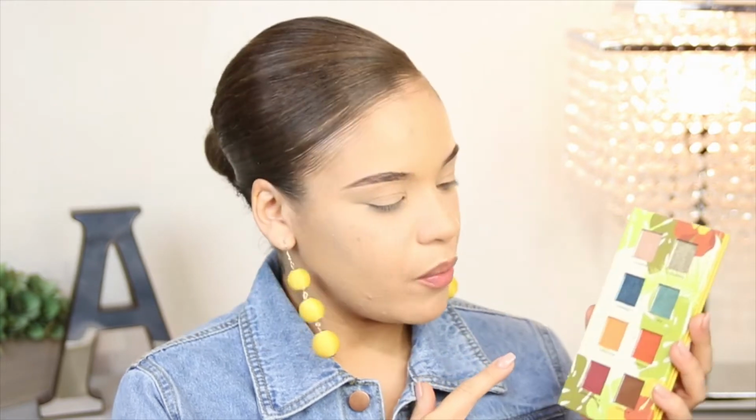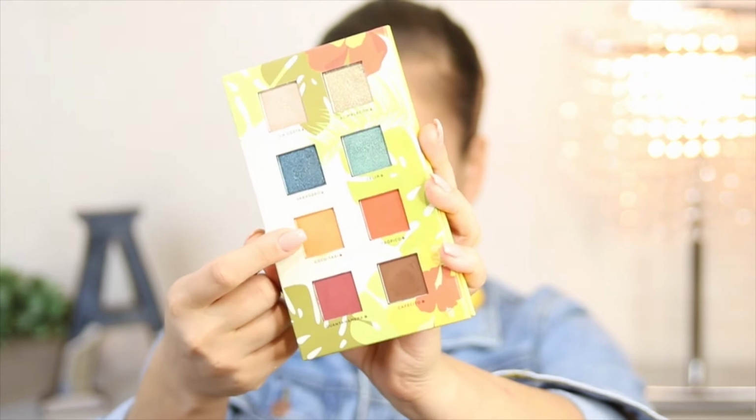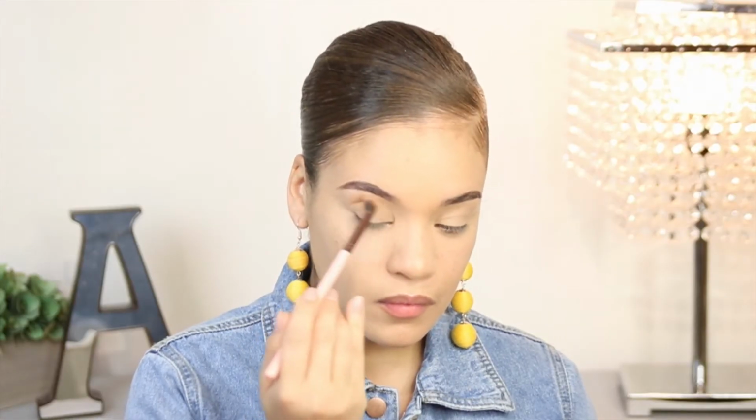So since I already used the blues in the palette, I'm going to use kind of like these down here to create a look today. I'm going to keep it a little bit more on the neutral side today. So I'm going to jump right in with the shade Coco Taxi, which is right here. I'm going to put this shade all over my crease.